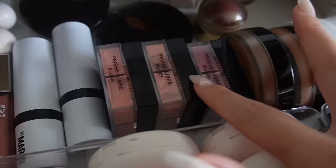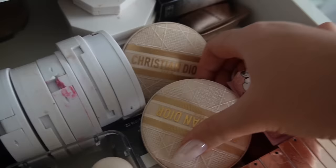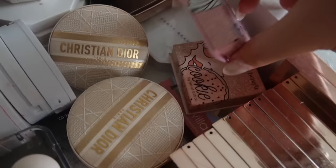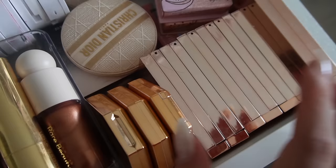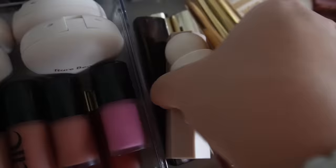These are all blushes. These are bronzers. These are a mix of bronzers and blushes. These are bronzers. Highlighters, all my Patrick Ta blushes, they're my favorite. And then I have my Fenty bronzers. Here's more contour sticks. My Rare Beauty, and then my Fenty ones, and then, yeah.